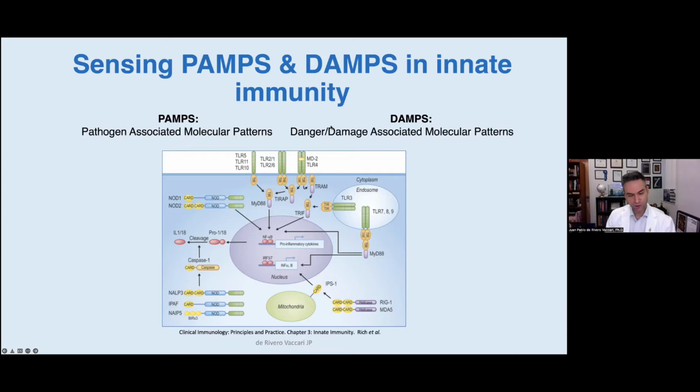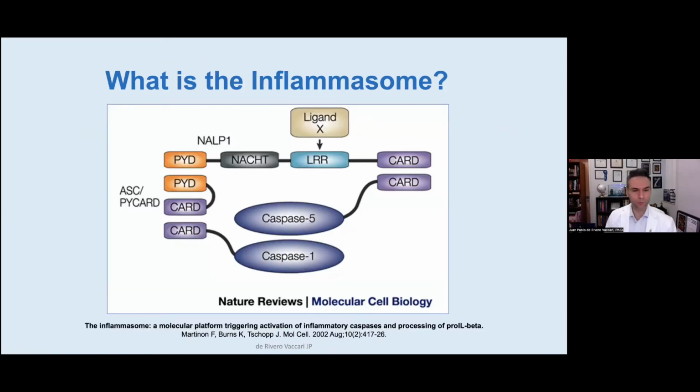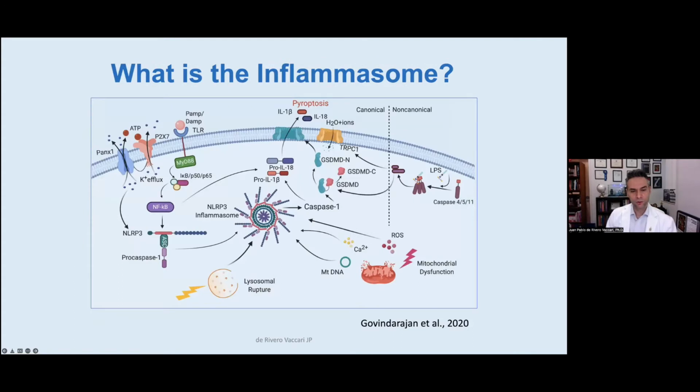And within the innate immune response, our work focuses on the inflammasome. The inflammasome is a multi-protein complex comprised of caspase-1, caspase-5 in humans, caspase-11 and 12 in rodents, as well as a sensor like NALP1 or NLRP1. A better known sensor is NLRP3, and the adaptor protein ASC, which we actually focus on for our therapeutic approaches. So the inflammasome is this cytoplasmic complex, shown here in this wheel-like structure, that goes on to activate caspase-1.